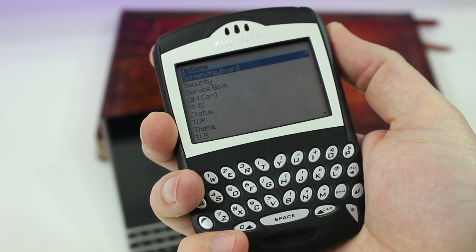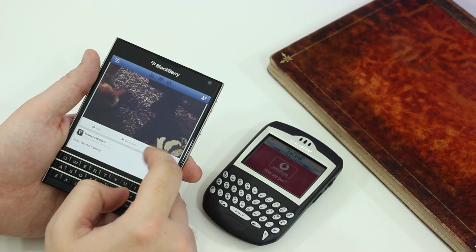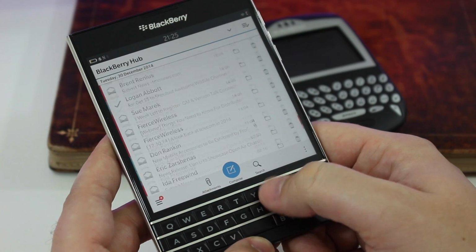It's 2G. But while technology on mobile devices has come on leaps and bounds since the 7230 was released, BlackBerry has kept to its initial vision, its philosophy. Its whole value system is the same. What makes BlackBerry BlackBerry has stayed.